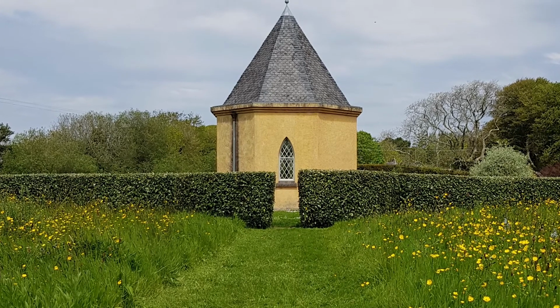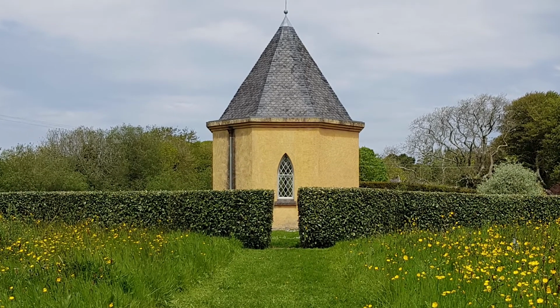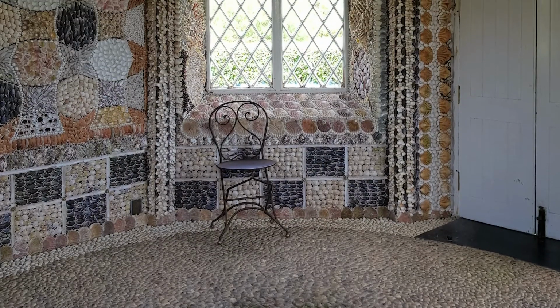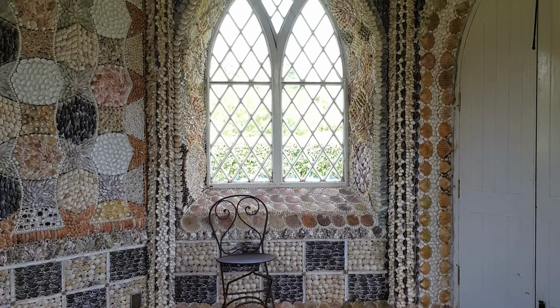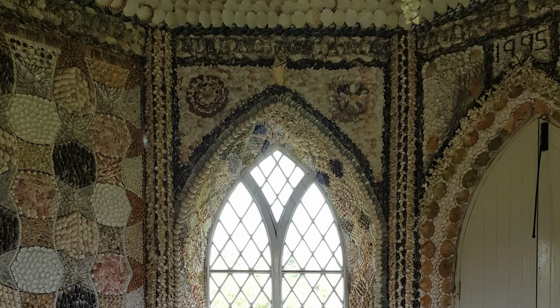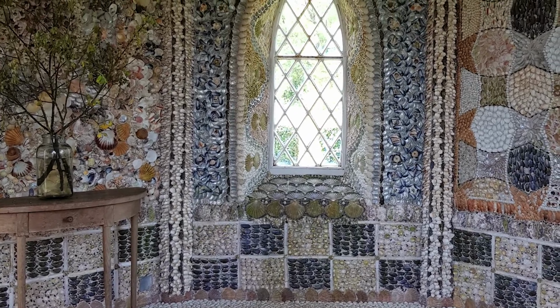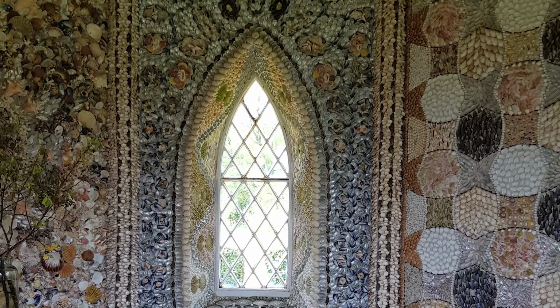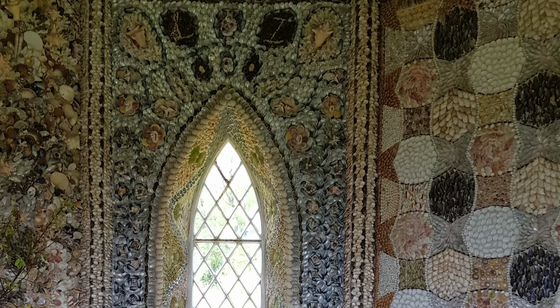From the exterior, it looks like quite a modest little octagonal pavilion. But when you step inside, you see that the walls have been covered with hundreds of thousands of shells, all of different sizes, shapes, and varieties, but all arranged according to a carefully conceived scheme. That's very much a characteristic of shell houses.